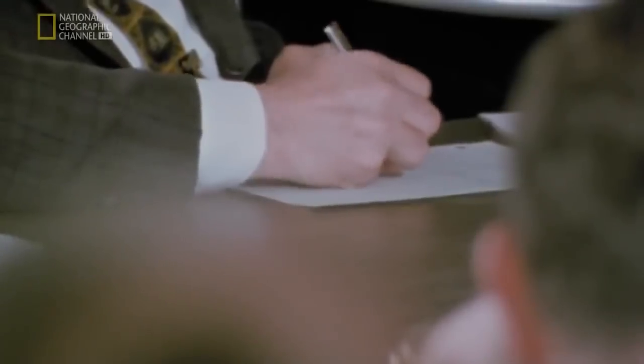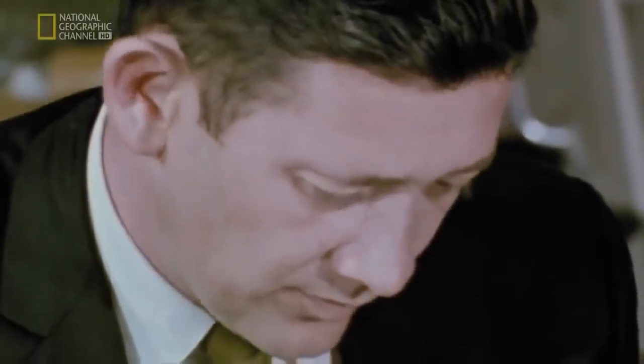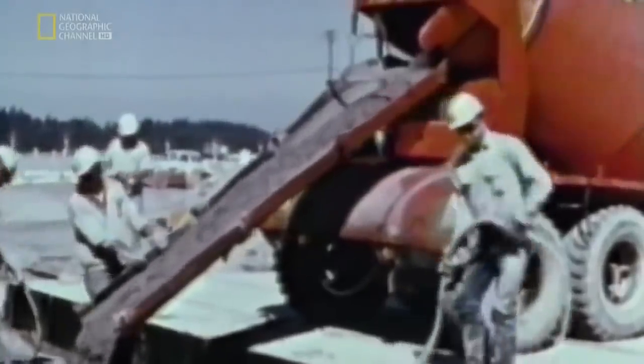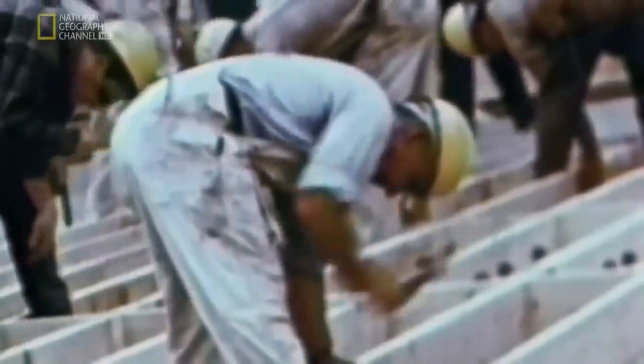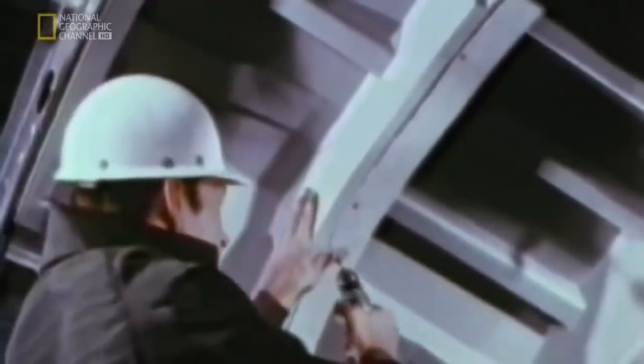Legend has it, Pan Am's Juan Trippe tells Boeing, if you build it, I'll buy it. He signs up for 25 jumbos, worth a total of $3.7 billion in today's money. Boeing accepts the challenge. Small problem. They don't have a factory large enough to make a 747. So in 1966, Boeing begins construction of the biggest mega factory the world has ever seen. Workers start building the original 747, even as the walls of the factory go up around them.